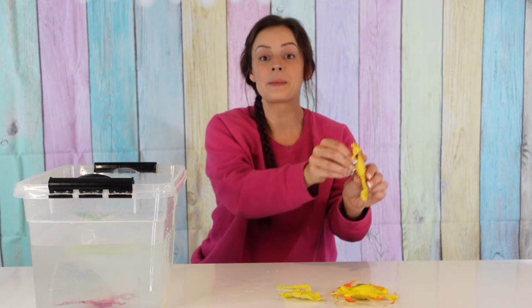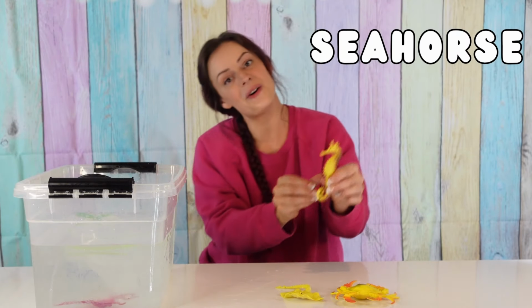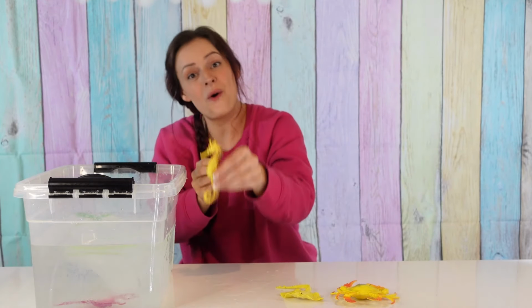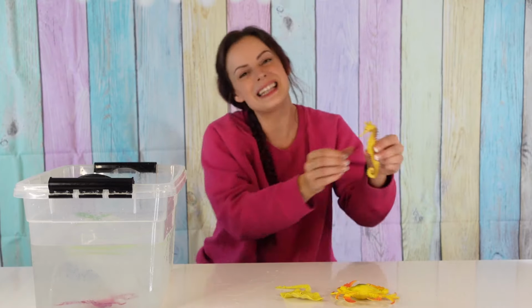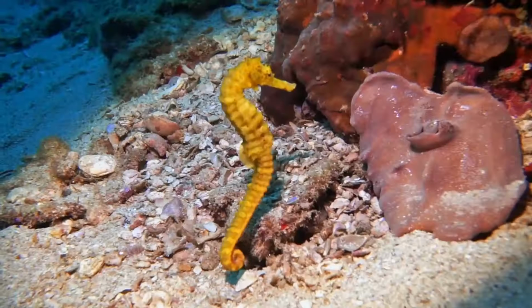It's a seahorse. It's a seahorse. Seahorse. Bobbing up and down, like a seahorse, whoa, bobbing up and down, like a seahorse, yay!